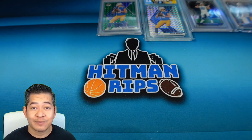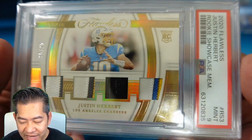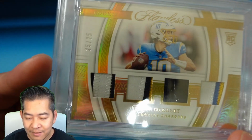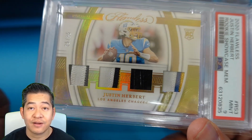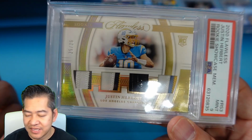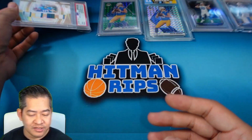The next one I've talked about before on the channel. I bought this raw off eBay, sent it off to grading, and it came back a 9. Of course, it's a flawless patch, numbered 25 of 25, with some nice patches there. Bought it raw for about 200-ish, sent it off just to get it slabbed, got a 9. Pretty happy with it, just a card I'm going to keep for my PC.